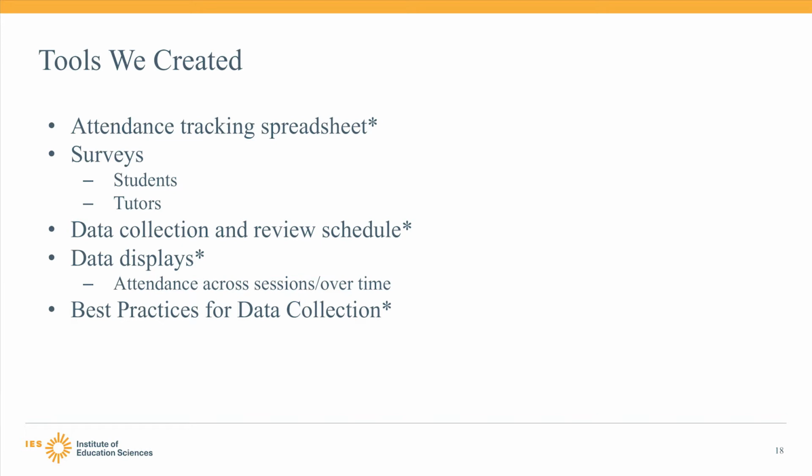We also have templates that we use to help display the data so that we could use the same type of information each time we looked at the data. This was helpful to identify change over time and helpful in making the data really accessible so that we can then sit down and study it and reflect on it. We also created a list of best practices for data collection. As I said, most of these are available in the download pod. Please go ahead and download them and access those. And we also used a theory of action template in a data-driven dialogue, which I'll show you next.